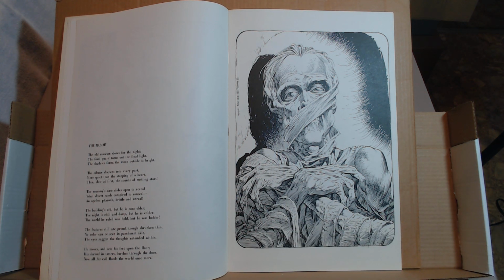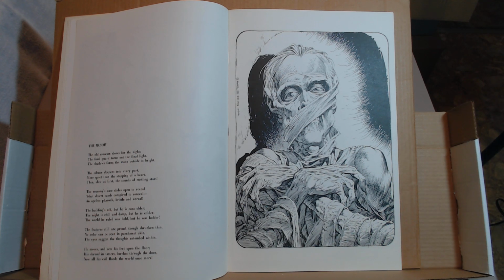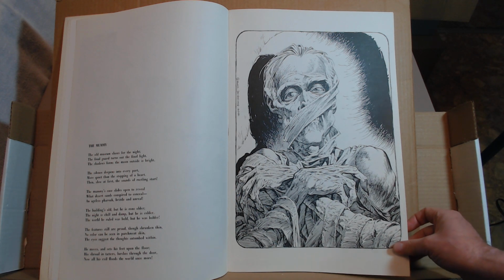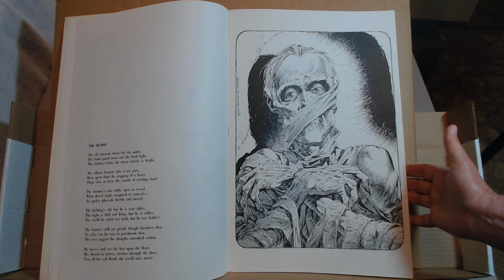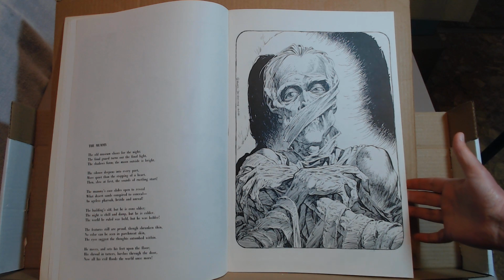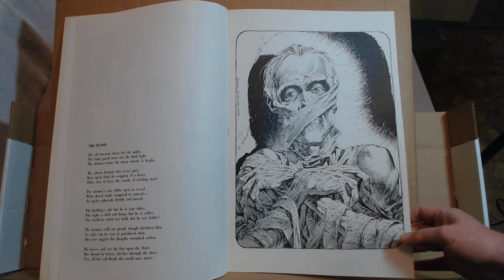The Mummy. Kind of an unusual look at the face. You don't often see that when somebody is drawing a mummy. But Wrightson, he came at things from a different angle. And the detail is there. And the hatching techniques that he used for shading, it's just amazing.